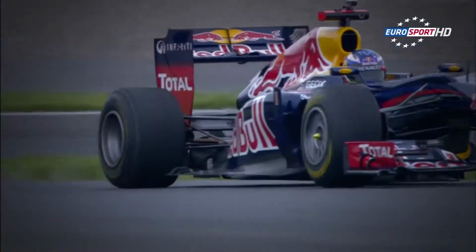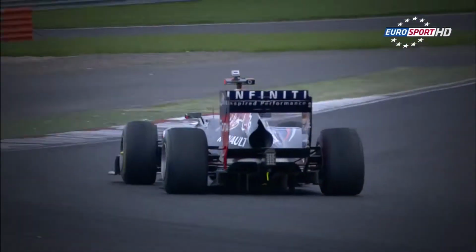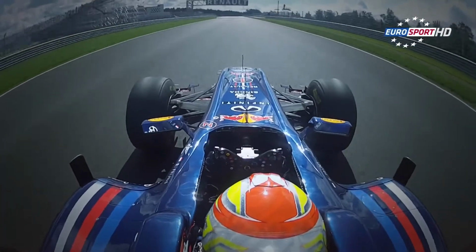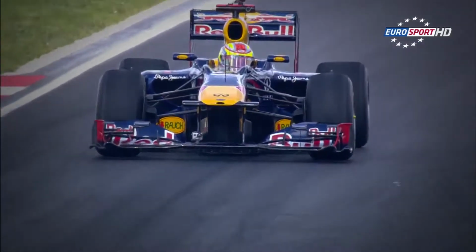So the power definitely takes your breath away the first few times, and then you feel how much downforce the car has, and the quicker you go through the corner, generally the better the car feels. So you just want to go quicker and quicker. The clutch is similar to World Series, so just pull away and go up through the gears and build up and get up to speed.